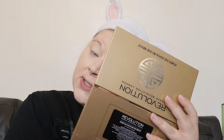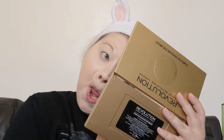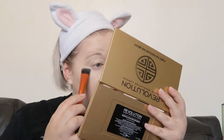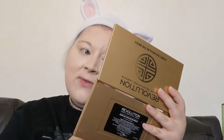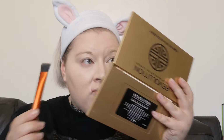Does anyone else use this technique for the under eye? Because it's suggested on the packet, and I was like, oh, I've never done that before, that's weird. But actually, it pushes the powder in nice, and it stops it from looking too creasy. It sort of like evens it out, if that makes sense. Right, now I'm going to put that all over. Oh, I need my trusty hands.